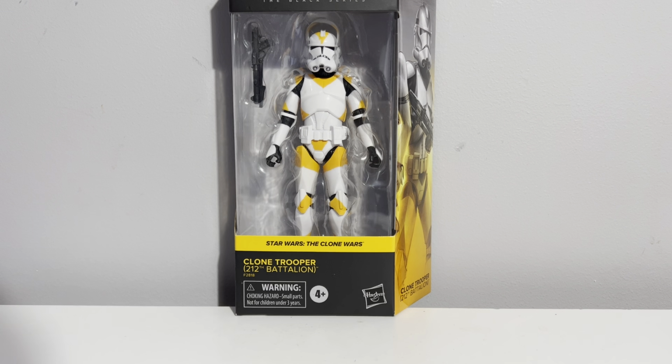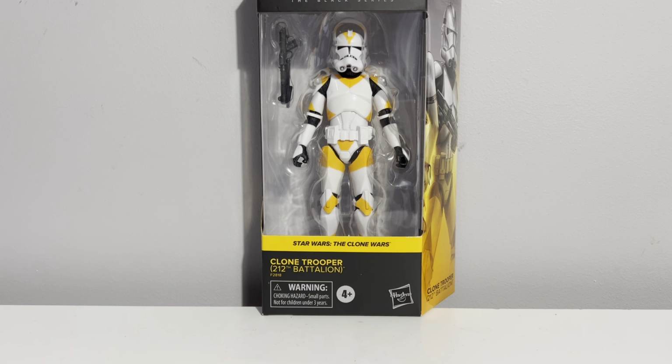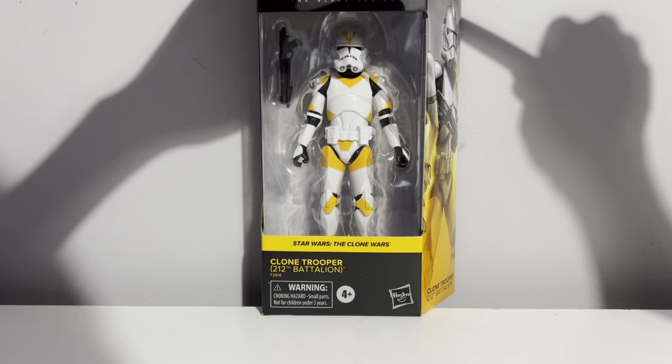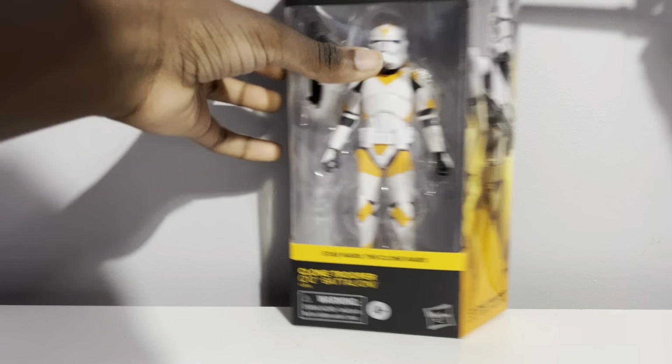Today we're going to be taking a closer look at the Walgreens exclusive 212th Clone Trooper. So, let's crack this guy open. No preface, no nothing. The only thing I'm going to say is, just like you guys, I hate Walgreens. And fortunately, I was able to find this guy in stock on the Walgreens website.